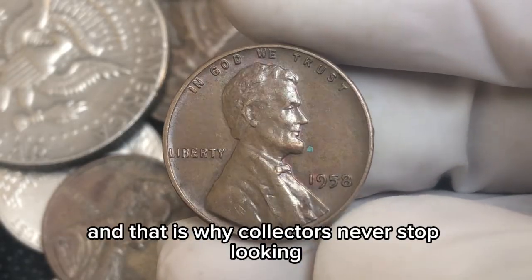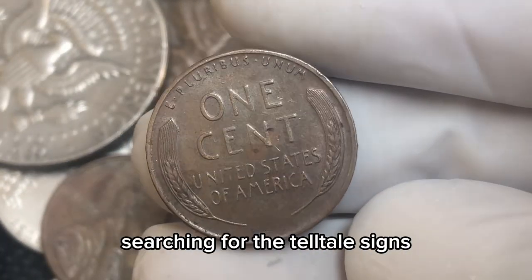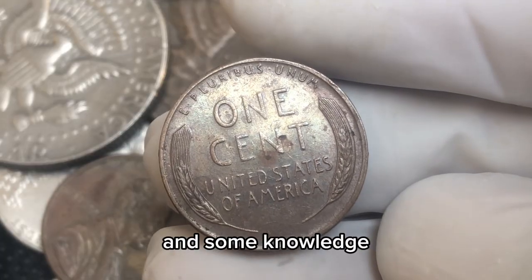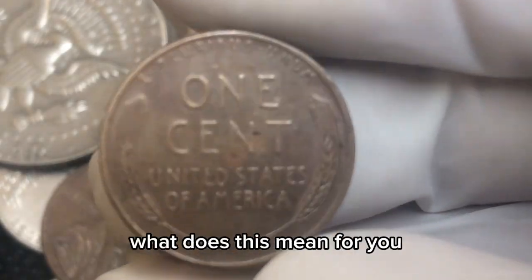And that is why collectors never stop looking. They examine every coin closely, searching for the telltale signs. A magnifying glass, a little patience, and some knowledge are all it takes to spot one of these incredible rarities. So what does this mean for you?